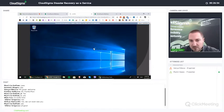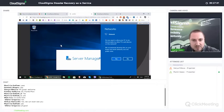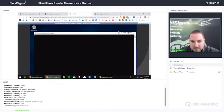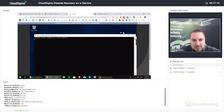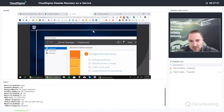So I'm showing you the whole process from scratch, but in general you have the VM that you want to back up and stuff. You will have it up and running already, so you will skip all these steps with creating the virtual machine. But anyway, if you do it from scratch, these are all the steps you need to take. It will take one to two more minutes for the Windows server to boot properly and load all its services.